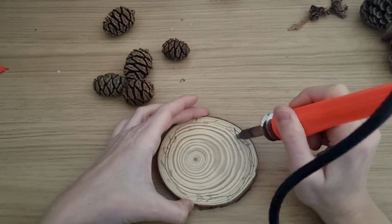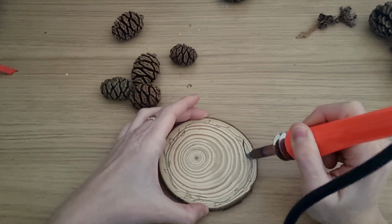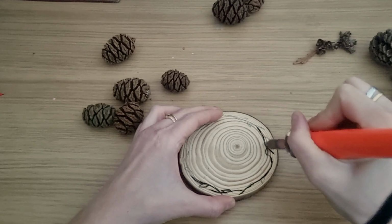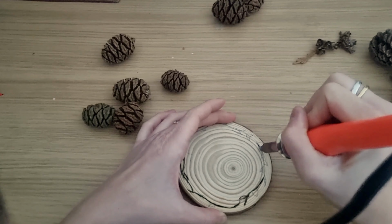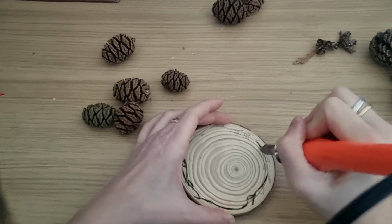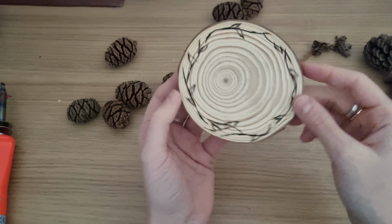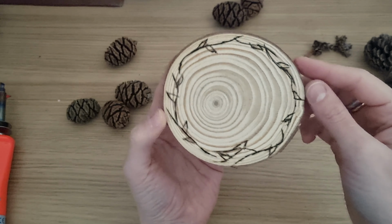I have recently discovered this method of decorating wood, or wood burning. It is called pyrography, and it is a very beautiful art form. I am still very much a novice in this, however I love to try.